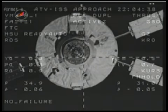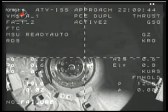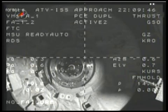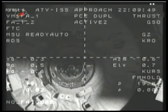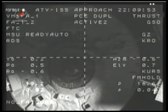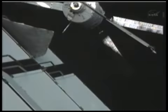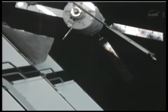Now we can see the target very well again. Okay, copy. So the team here in Houston is verifying that ATV has reached the S4 hold point. As we mentioned, it will stay here for about 10 minutes. And the teams will check out all the systems and make sure that it's in the proper position. And then the go will be given for final approach and docking.